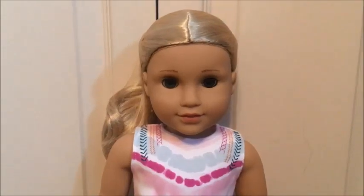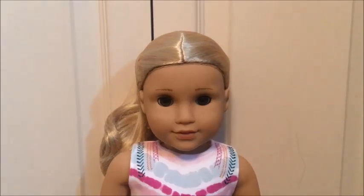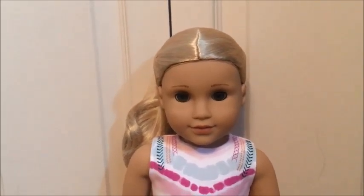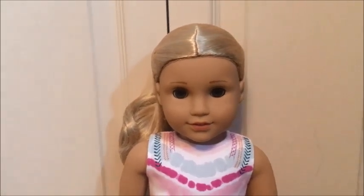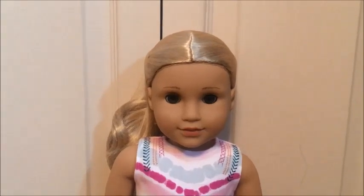But we're going to move on to Kira. So here's Miss Kira, and I'm still calling her that right now only because I haven't told you guys what we're changing her name to. But here she is, and as I just talked about with Addie, hair is a big selling point for me when it comes to buying a doll. So I've heard some stuff about Miss Kira's hair. I'm gonna see for myself how it is.